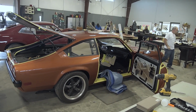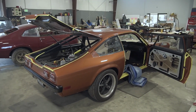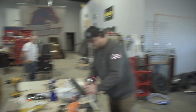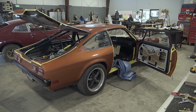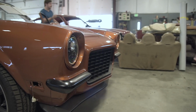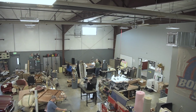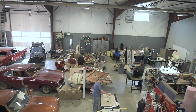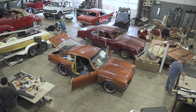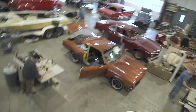Well, cannot wait to see this thing down at the Roadster Show finished. 2 weeks away. You think you got it, huh? I'm not worried. That's what I like to hear. All right. We'll head on out of here and we'll check up on the Unibody over at Sean's. Alright guys, we are just leaving Jim's Auto Upholstery. The Vega looks awesome. I can't wait to see it done. Now let's head over to Sean's.